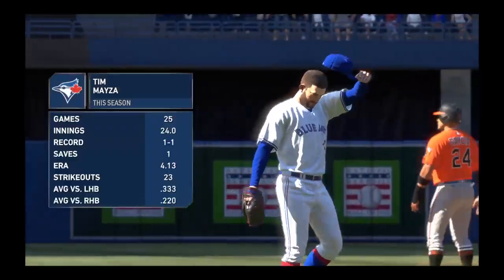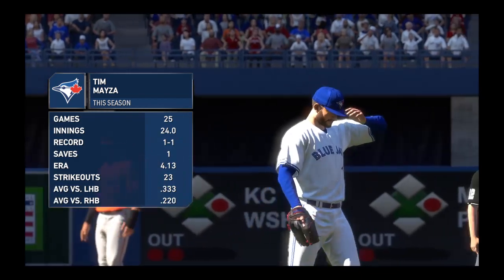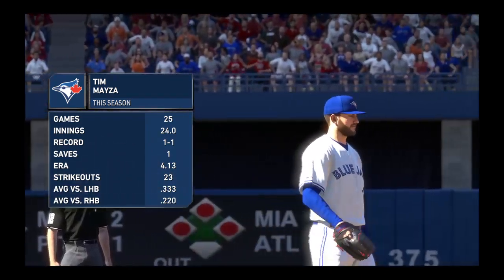So they'll make a matchup move here and bring on a southpaw to face the left-handed hitter due up.